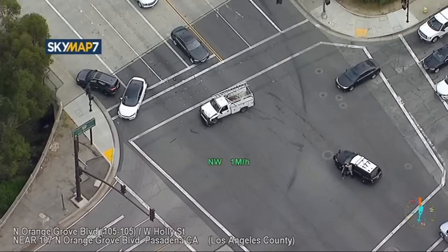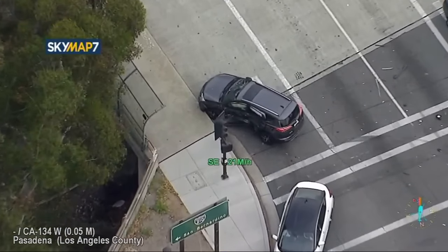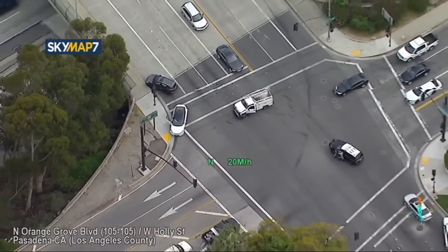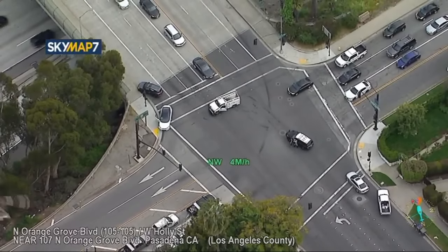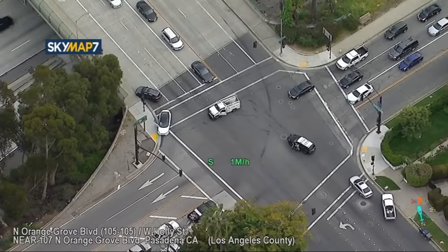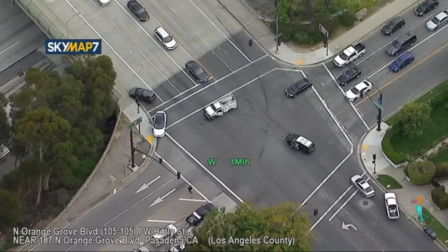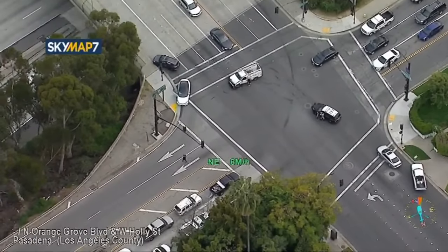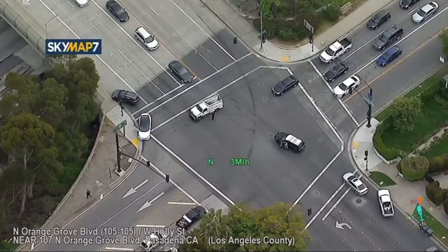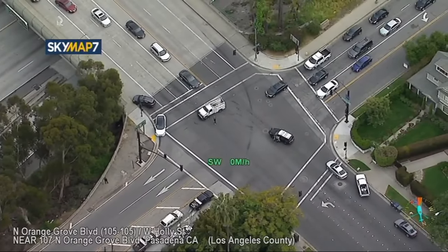LA County overhead, we've got only the one CHP unit behind him there. They only had the one that was able to keep up with him. That unit did such a great job getting off of the freeway, but that was a violent, violent crash. That was terrible. Again, we're at North Orange Boulevard at Holly Street, right along the 210 freeway. That's the 210 overpass that you're looking at on the top left-hand corner of your screen. I cannot stress how violent and how fast that happened. That was the worst case scenario. That's the nightmare situation for law enforcement. And this guy has just got somebody really, really hurt.